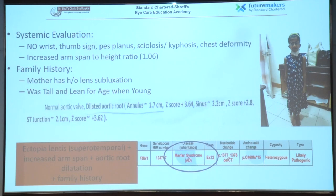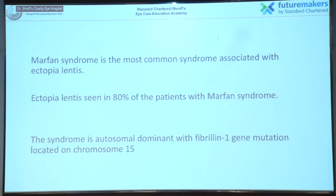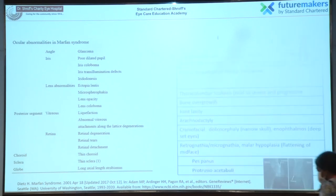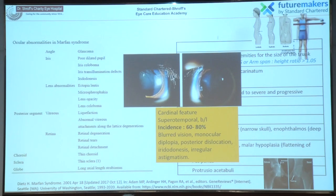So in the presence of superotemporal ectopia lentis, increased arm span and aortic root dilatation, with a family history, we are sure it is nothing else than Marfan syndrome. This is the most common syndrome associated with ectopia lentis, and it is an autosomal dominant condition with a fibrillin 1 gene mutation. These are the ocular abnormalities in Marfan syndrome, which involves all of our structures and has systemic manifestations as well. The cardinal feature is superotemporal ectopia, incidence is 60-80%, with multiple features, blurred vision, monocular diplopia, posterior dislocation, and irregular astigmatism.